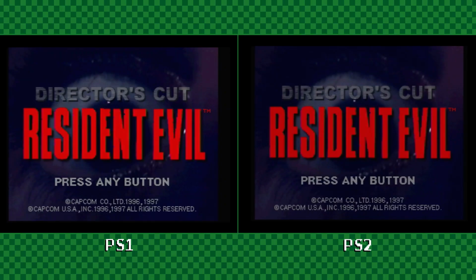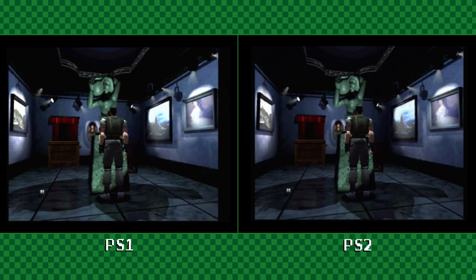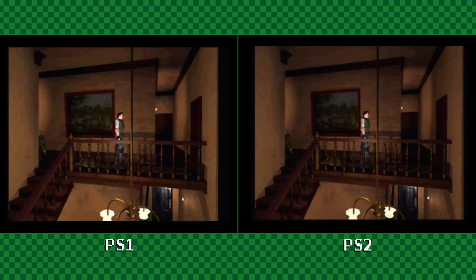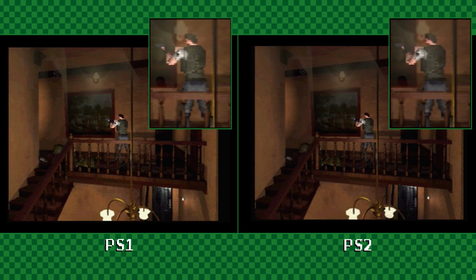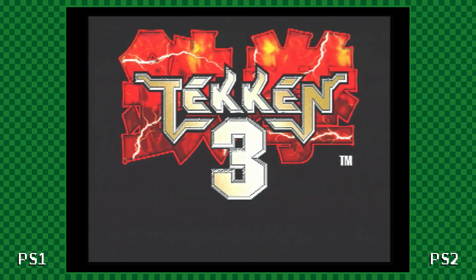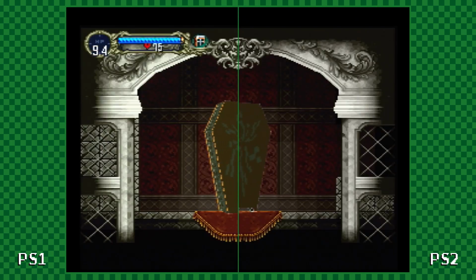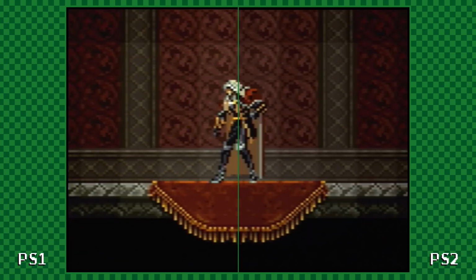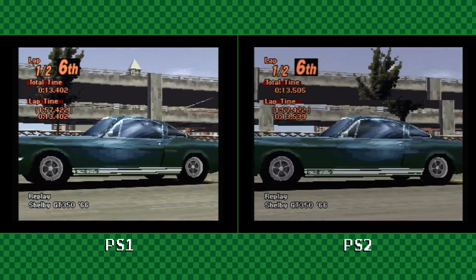Let's have a look. What you're seeing now is a series of PS1 games being played on an original console as well as a PS2. Out of the gate, it's going to be tough to spot any differences. Even when we zoom in on the grisly details, there isn't anything major that just jumps out at you. My biggest highlight is that the PS2 footage looks a tad bit darker here, but it may be ever so slightly cleaner. I don't know. Either way, you're definitely not losing out by choosing one console over another.